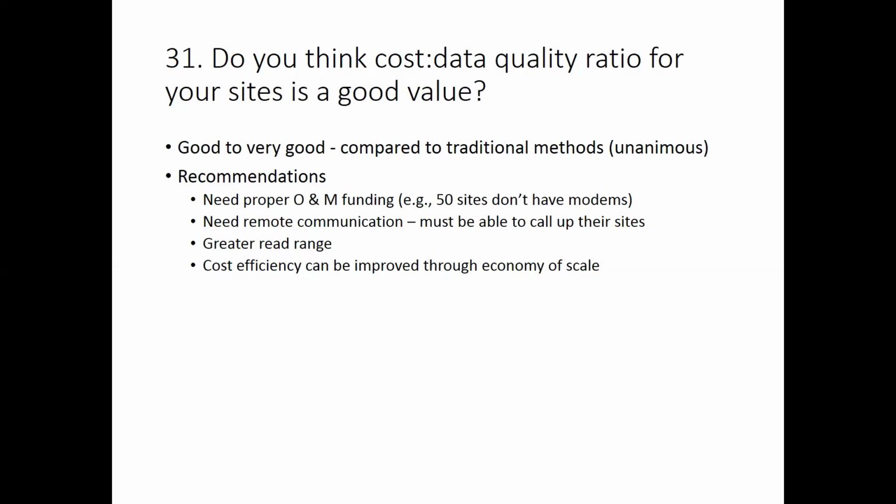Yeah. But we also got some good recommendations again about funding, remote communication, getting better read range. Folks thought if they get better read range on other systems, they can get more detection, more information. I think folks are working on that stuff. And then there was this concept, which I think has been talked about already, this economy of scale. Should everybody be going out and trying to do their own thing, and then we meet every 10 years, or are we going to try to get our stuff together and have a coordinated approach and do this thing right? And I think that's where we're going.